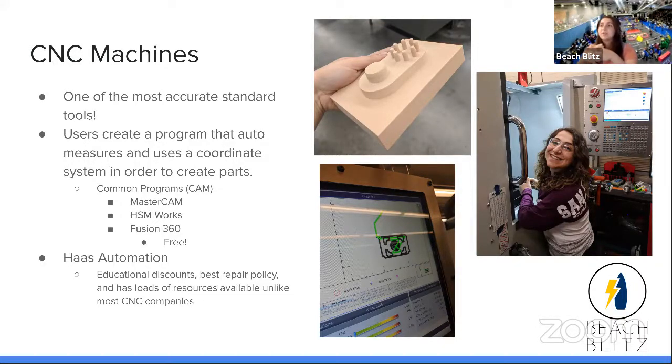Some of the other popular ones are HSM Works, which is owned by Autodesk, and Fusion 360, which is my highest recommendation for FRC teams. It's free for all students. You don't even need an educational email. You just need to say you're from a school. You can easily import parts from SolidWorks, Onshape, Inventor, Creo even. And that's the one I would recommend the most.